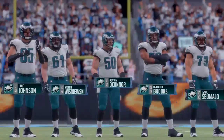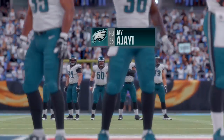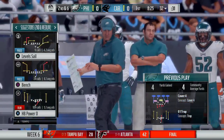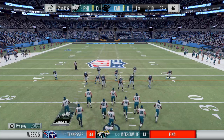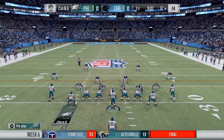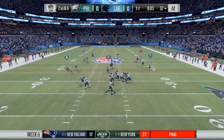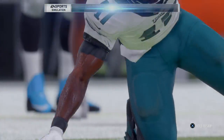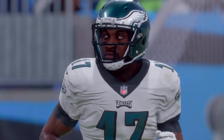And the big boys up front in the trenches. What do you think of the O-line, Charles? I love them because this is a group that's so cohesive. They know what the man next to them is going to do at all times, and they operate as a terrific unit. Now Wentz throwing on second down. And incomplete there. A nice hit jars the ball free and brings up third down.